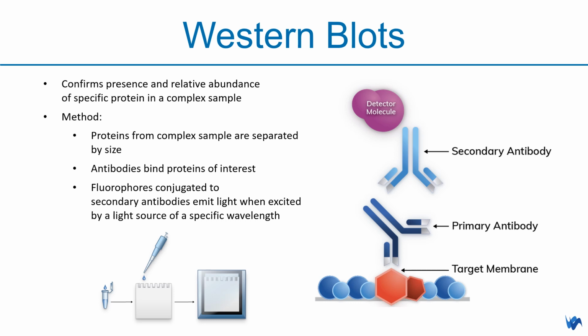Proteins from a complex sample are separated by size using gel electrophoresis. The proteins are then transferred from the gel to a membrane, which is then probed with primary antibodies specific to the protein of interest. Secondary antibodies conjugated to fluorophores are then used to amplify the signal. Finally, the blot is visualized using an imager.